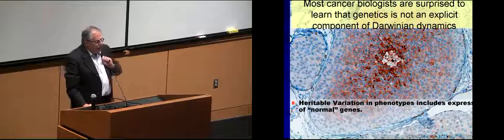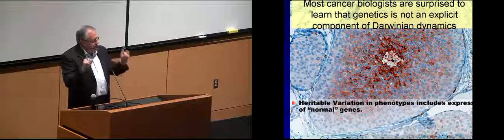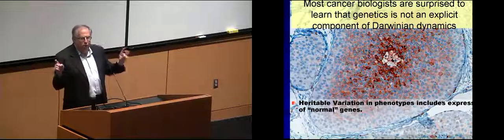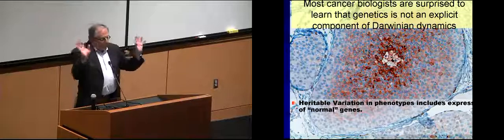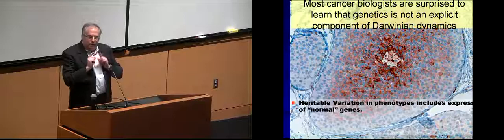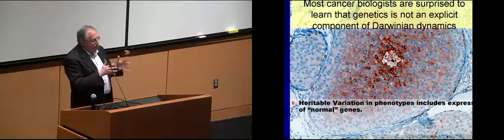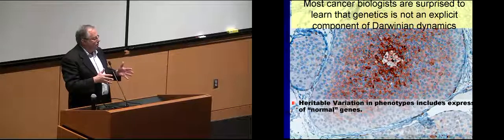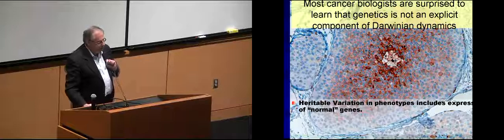So what Darwin requires, if you ever read Darwin, I don't recommend it. It's like one long run-on sentence. So he didn't really come up with general principles, but these are his general principles, and that is that the fodder of evolution is heritable variation in phenotypes. Okay, so evolution does not select genes; evolution selects phenotypes.